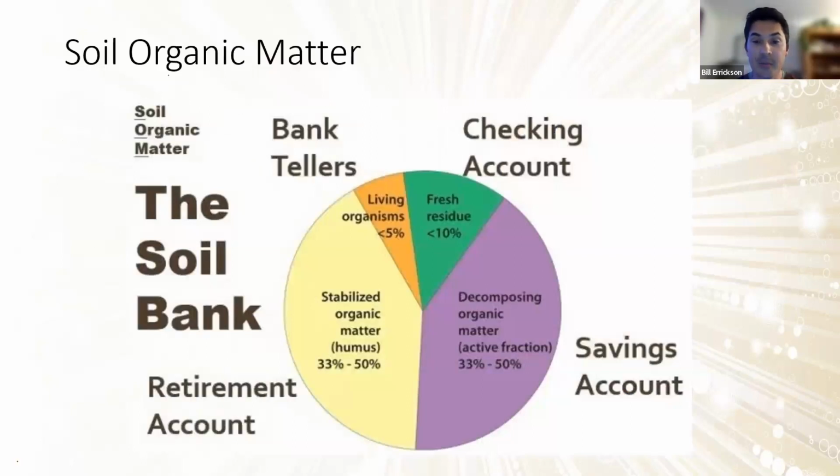You can think of it as a bank account. You have to make some investments at first in the organic matter. It's going to take time to realize your return on investment, but you're putting into your long-term soil organic matter account. The living organisms are kind of like the bank tellers, right? They're moving organic matter around, transforming it into nutrients. Fresh residues that are actively being consumed are like a checking account, so it's easily accessible and releasing nutrients. Then longer-term decomposing organic matter is like your savings account. It takes a longer time to break down, has an important function on the physical characteristics of the soil, and provides habitat for the organisms and a long-term food source. Then really stabilized long-term organic matter like humus is like the retirement account. Those are compounds that are hard to break down, but it's a stable carbon source within the soil.